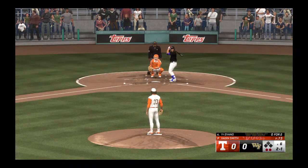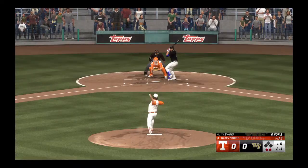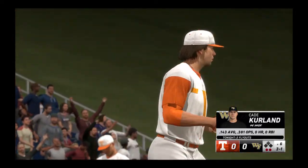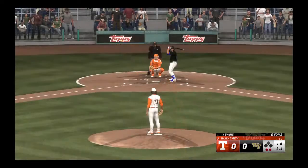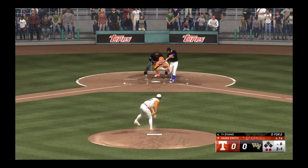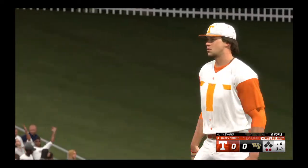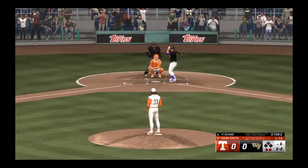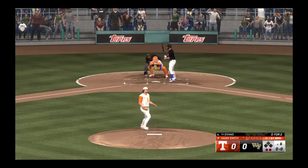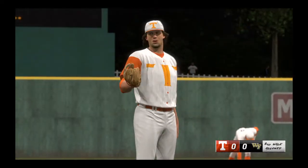Next offering is down low. 2 down, nobody on. Here in the bottom of the 6th. Wouldn't chase that time. Swings and misses, and we're filled up. Boom, that's cheddar, baby. Outside ahead, and that is ball 4. I don't think he really wanted to pitch to him right there anyhow.